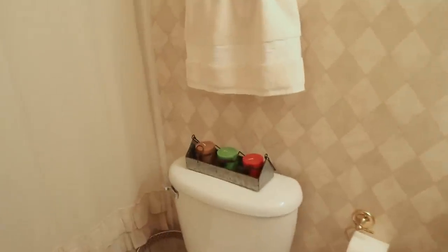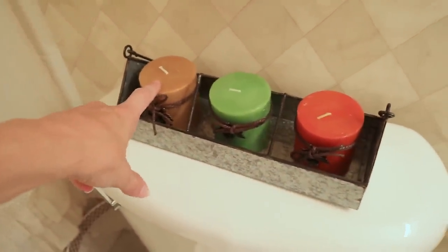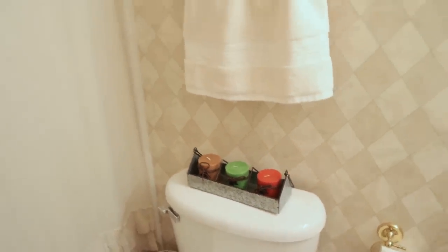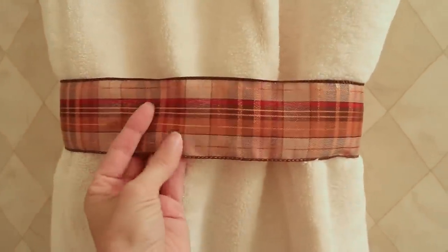So I think I may go to Dollar Tree and pick out two more of these and then replace the green and the orange with the beige. I just think it will look a lot better and a lot more, I guess, mature. I'm thinking that for this specific spot, the three trio just isn't working for me. But I do love that I added this plaid ribbon.